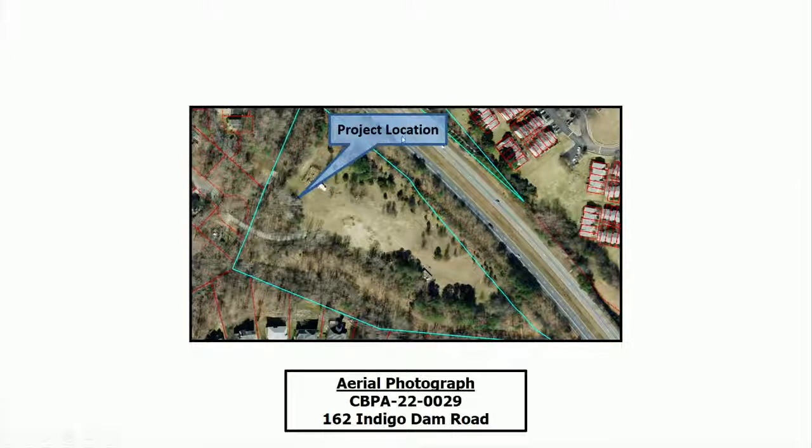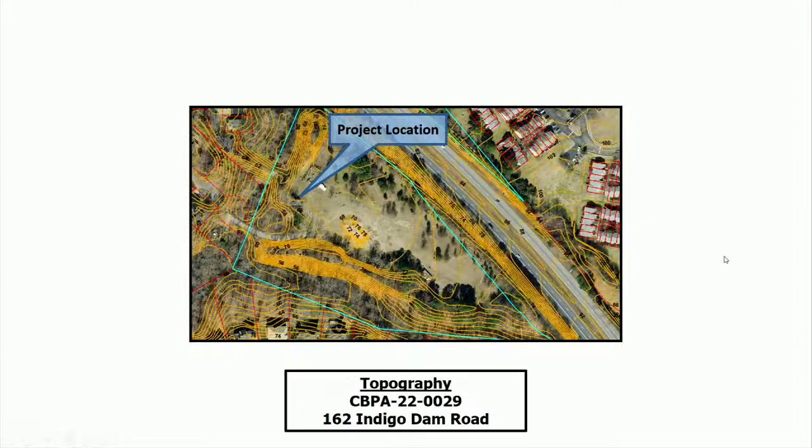Where the project location marker is about where the sanitary sewer trunk line will connect in across this. There is a dam embankment right here. And the topography of the lot, it's certainly flat in the majority of the areas and then slopes down drastically towards the resource protection area, which is outlined here in green. And the sanitary sewer here in yellow, and that is what they will be tying into.